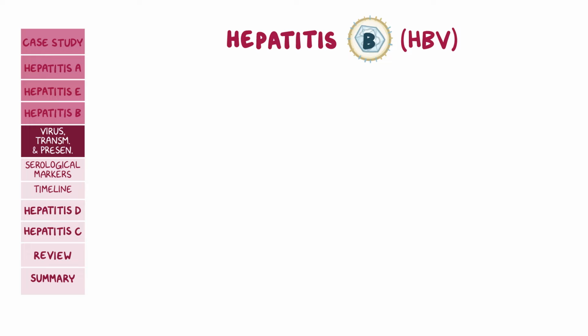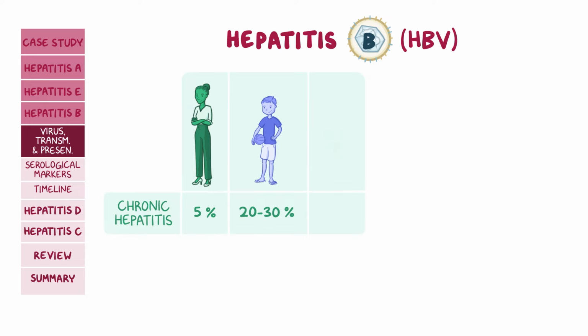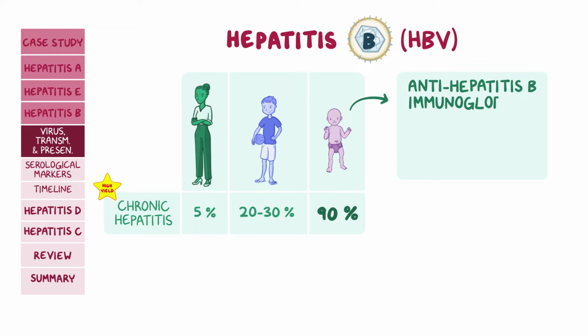Okay, so a high yield concept is that in adults, the possibility to progress to chronic hepatitis is less than 5%. In children, it is 20 to 30%, while in neonates, this number goes up to 90%. Therefore, a baby born to a mother with active hepatitis B infection has to receive anti-hepatitis B immunoglobulin and the initial dose of the hepatitis B vaccine.